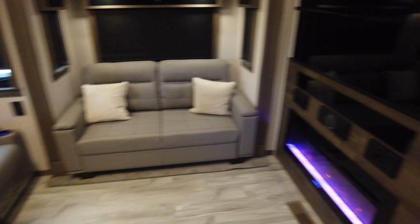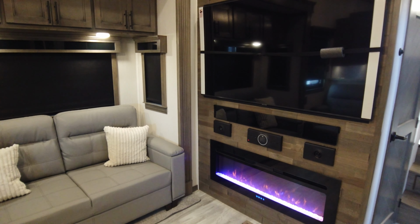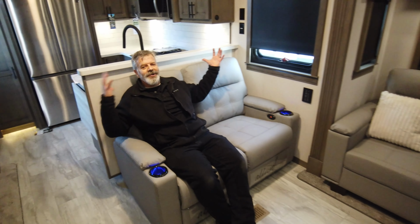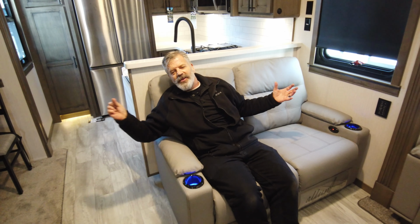Moving around here, this has got the Ultimate Electronics package, all JBL sound system in here that actually sounds super nice. You've got the surround sound. So you can sit here and watch TV and watch that theater style movie and feel like you're in the movie theater, just a little bit nicer.